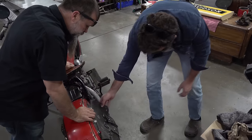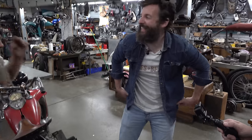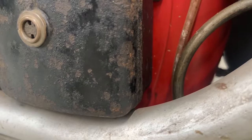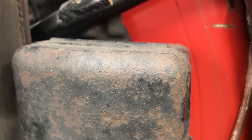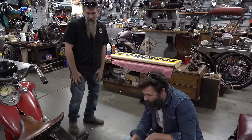Now, I never looked inside here. Is there anything in there? What if there's money? Also, what? This is a toolbox? Let me get some of that money back. Yeah, that's another part. Really? Yeah, another one of those parts that guys look their whole life to find, a toolbox like that for their bike. How do we get into that? That's a good one. How do we get into it?